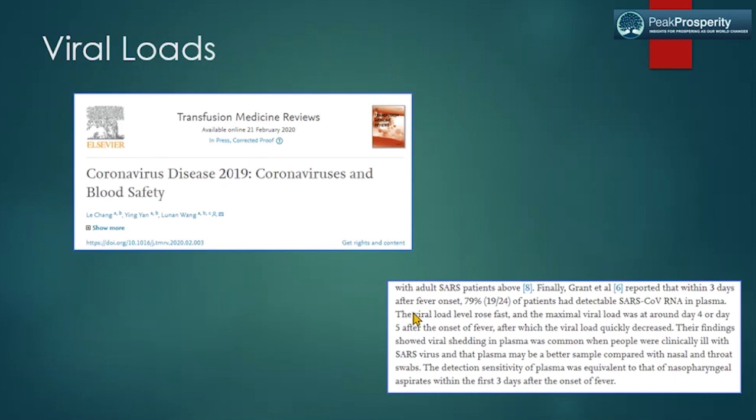First, notice here with SARS patients, we're looking at a case in Transfusion Medicine Reviews from the 21st of February of 2020. These people report that within 3 days after fever onset for SARS, again, this could be a little different for the honey badger virus, 19 out of 24 patients had detectable SARS-CoV RNA in plasma, so that's in the blood. The viral load level rose fast, and the maximal viral load was around day 4 or day 5 after the onset of fever, after which the viral load quickly decreased.